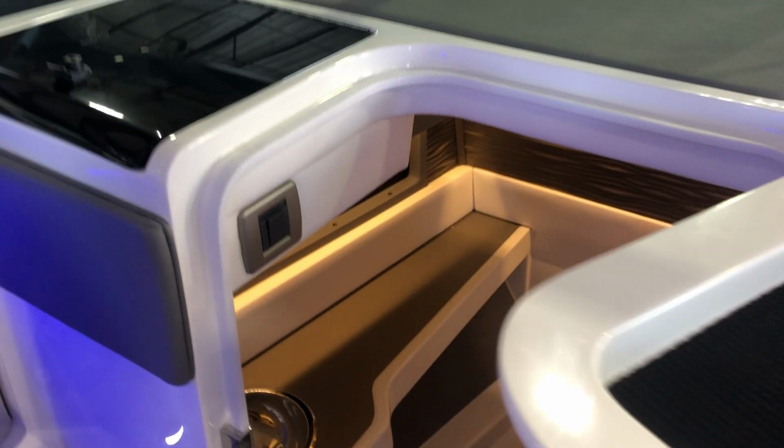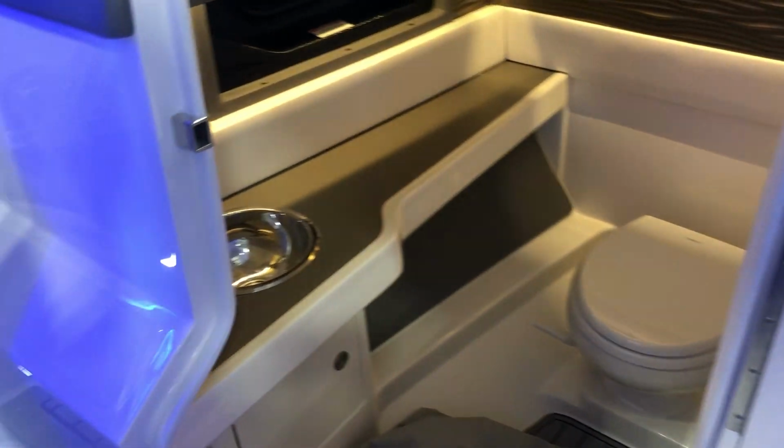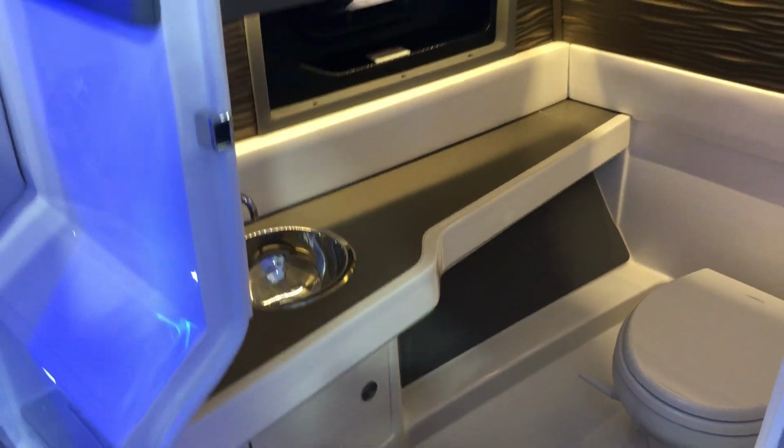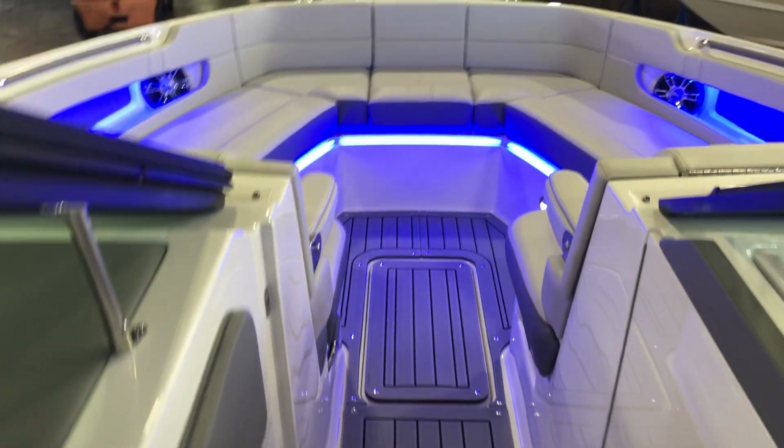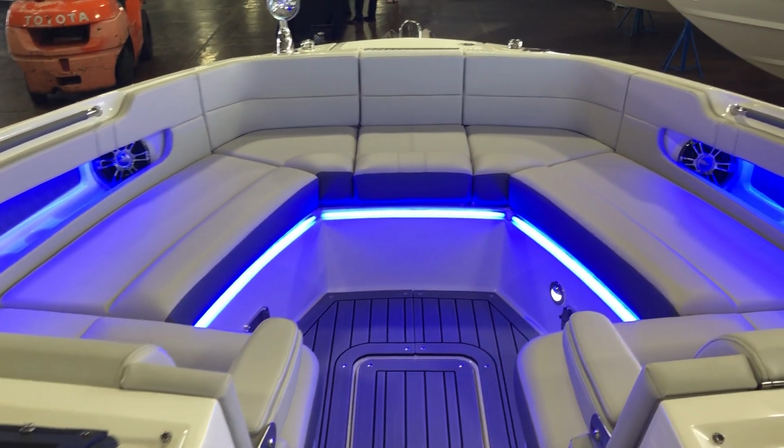Port side, we have the head, very easy entry, upgraded interior, stainless sink. Wide pass through to the bow for amazing seating for a day of entertaining.